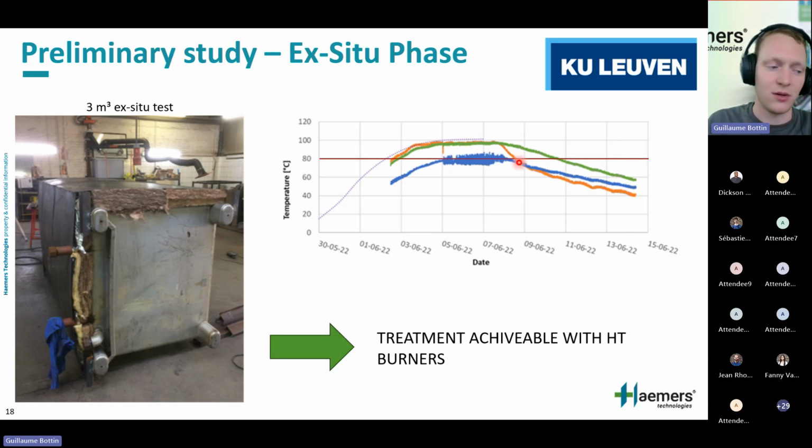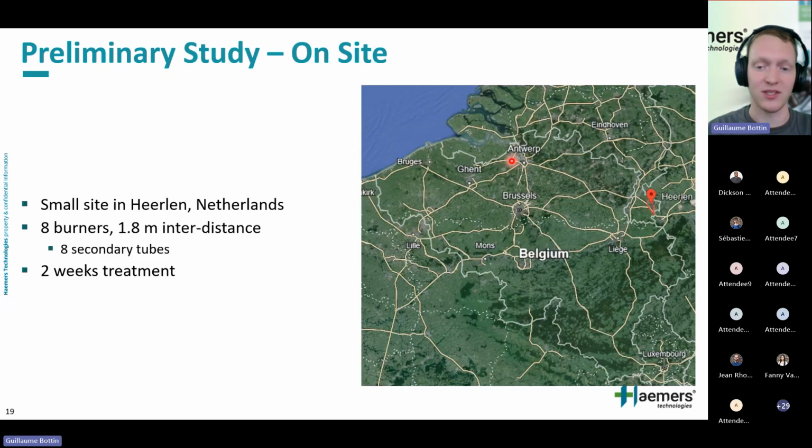And so after that, we removed the dirt, we let it cool down, and we put it again in the optimal growing conditions. And after 30 days, nothing happened. The rhizomes were dead. So at this point, we know the temperature, and we know that we can do it with our technologies. Finally, we needed a third phase, that was testing it on site.